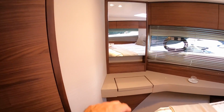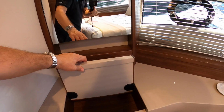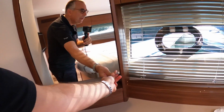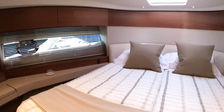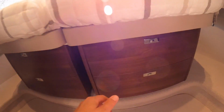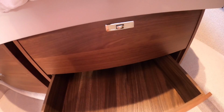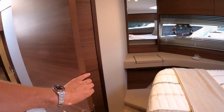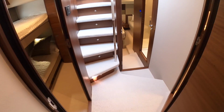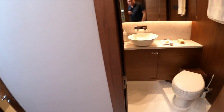Over on this side, there's a little dressing area that lifts up, so you can put your trinkets in there, and there's more storage in behind here. So very well thought out, very well resolved. There's even drawers underneath the bed. You can see them just here. So masses of room to put everything. And this has ensuite access to the day heads. That's just there, but you can also access it from the main passageway here.